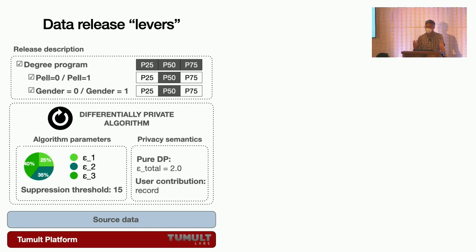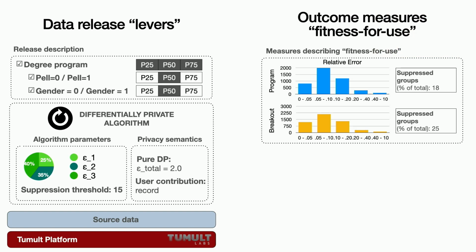Then there's an algorithm. So there's a differentially private algorithm that is going to compute private statistics, and that algorithm has parameters, both some parameters that have to do with epsilon shares, how the epsilon budget is distributed, and some other privacy semantics related parameters, like the total epsilon budget, and maybe some subtleties about user contributions. And what we want to put next to that, so for any setting of the sort of knobs or levers on the left-hand side, we could run a bunch of scenarios and produce measures that describe fitness for use. These are often application dependent on the particular concerns of the data analyst, but we want to present the things that matter to them in terms of error metrics. So for any setting of the knobs on the left, you could look at error displayed one way or another. In this case, we're looking at bins of relative error for groups of students and their earning statistics.